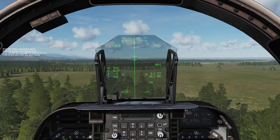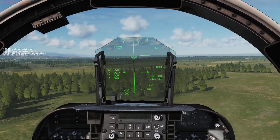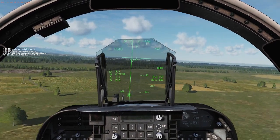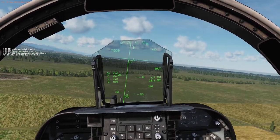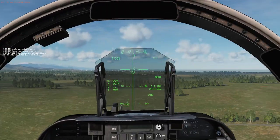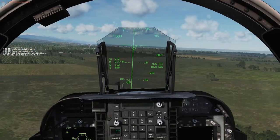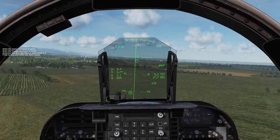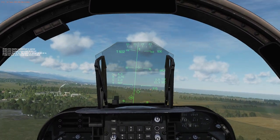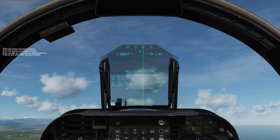I'm right on top of you, Misha. I'm going to slide left a little, right a little bit. Slide right. I'm off to his left, although I'm now trailing quarter mile. 5 nautical miles, guys. 5 nautical miles. Pulling up. Pulling up. And pulling the pickle. Bombs away.